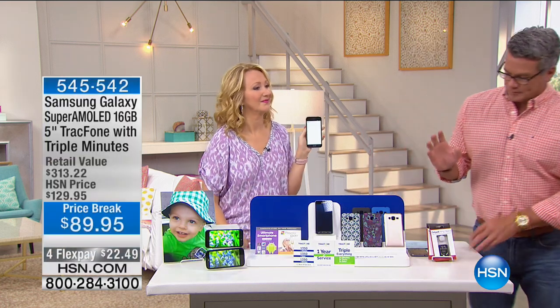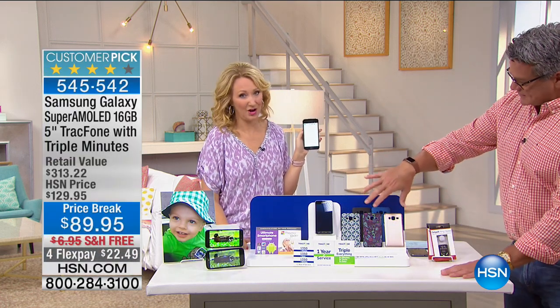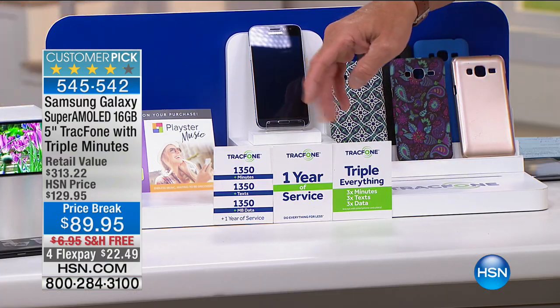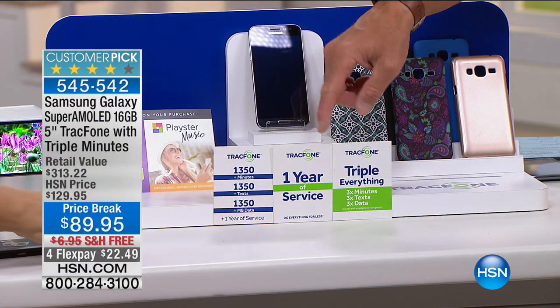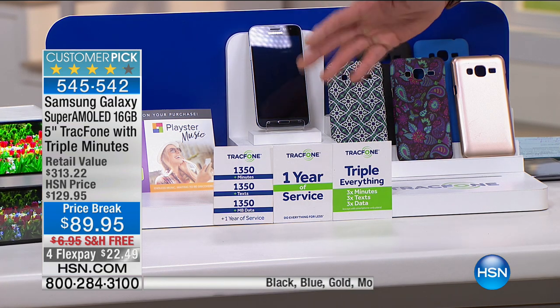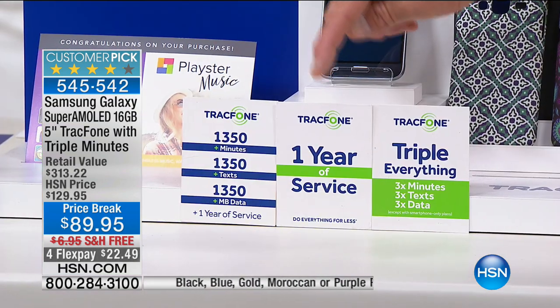Remember, when you order, you get your choice of little cases. All your case colors are right here. All the little colors are there. You'll see these little bits of information cards that tell you if you want to reorder, it tells you what to do. But you're getting 1 year of service included.